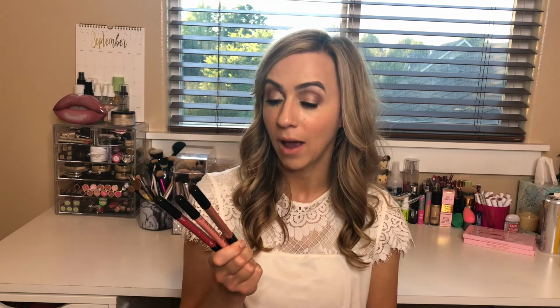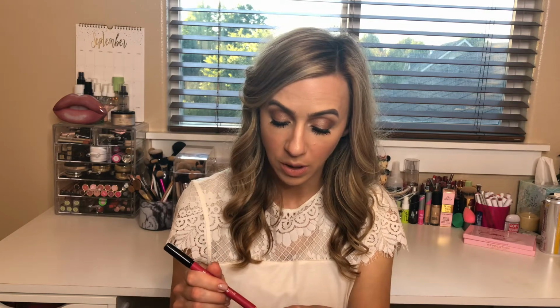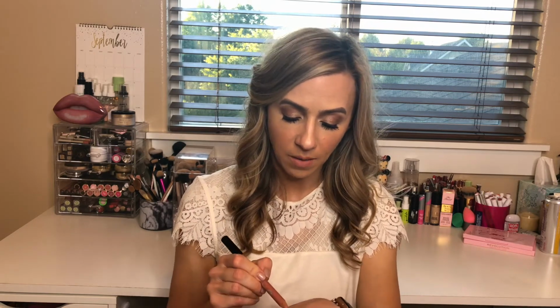The next recommendation I have is on September 11th, and it is the Buxom Plump Line Lip Liners. If you guys have been following me on Instagram, or if you watched my last Ulta 21 Days of Beauty video, these were also on sale then, and you have heard me sing the praises of these lip liners. I love these. I don't know why they don't get more hype. They have a great shade range. They're incredibly smooth and creamy. They have a little lip brush on the other end to help you blend or soften any lines.